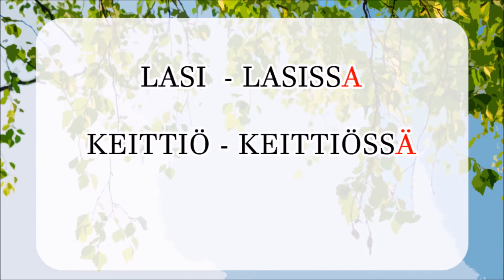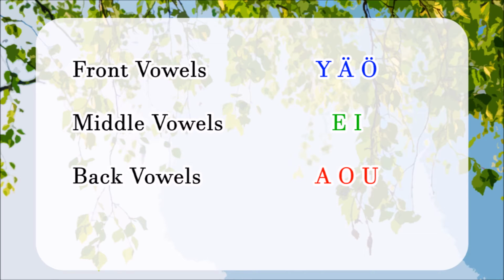In Finnish, the vowels within one word have to be in harmony with each other. The vowels are pronounced either on the front, middle, or back side of the mouth, and in one word there has to be only same gender's vowels. There cannot be front and back vowels in the same word. Front vowels: y, ä, ö. Middle vowels: e, i. Back vowels: a, o, u.